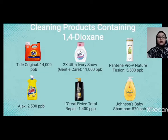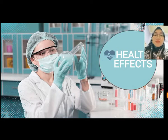These are examples of cleaning products that contain 1,4-dioxane, which are familiar and common in Malaysia. For example, Tide Original contains 14,000 parts per billion or 14 parts per million, which is a high level of 1,4-dioxane. Then 2 times Ultra Evolution Gentle Care contains 11,000 ppb or 11 ppm. Next, Pantene Pro-V Nature Fusion, Ajax, L'Oreal Elvive Total Repair, and also Johnson's Baby Shampoo, a baby product, also have 1,4-dioxane. The next one is health effects of 1,4-dioxane, especially to humans.